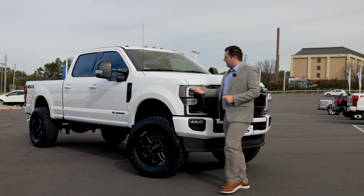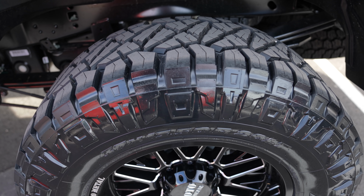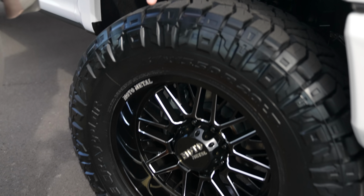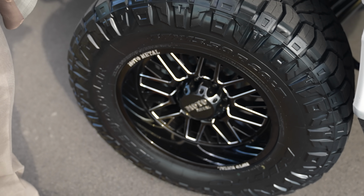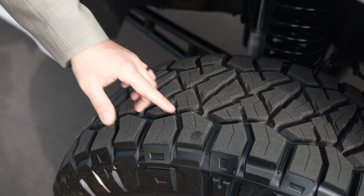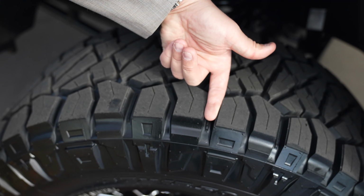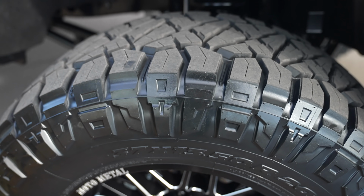So the first thing you'll notice is a set of massive 37 by 1350 on a 20-inch wheel. So this is the Nitto Ridge Grappler, my favorite tire by far. In fact, if you haven't noticed a theme, most of our trucks get these tires because it is the best, I guess you could say, well-rounded tire. And there's a couple reasons for that. You've got these massive tread blocks. You've got plenty of big air. So, you know, I'm 6'3" because I have to say that. You can actually fit your entire index finger in there, but it doesn't sacrifice the actual road noise.